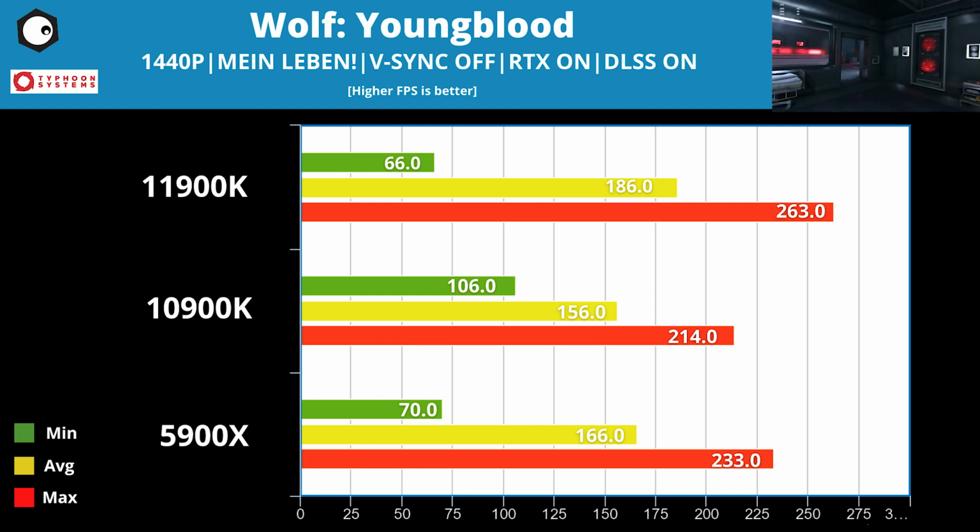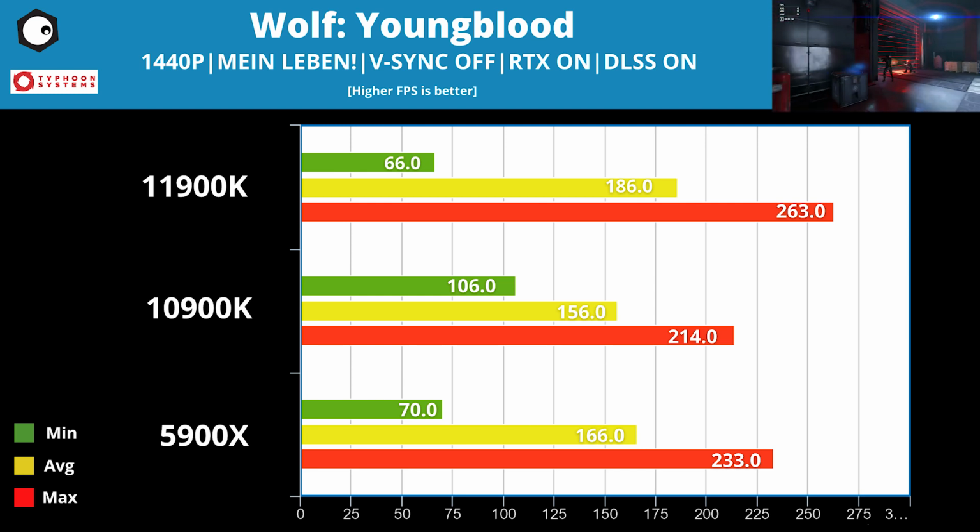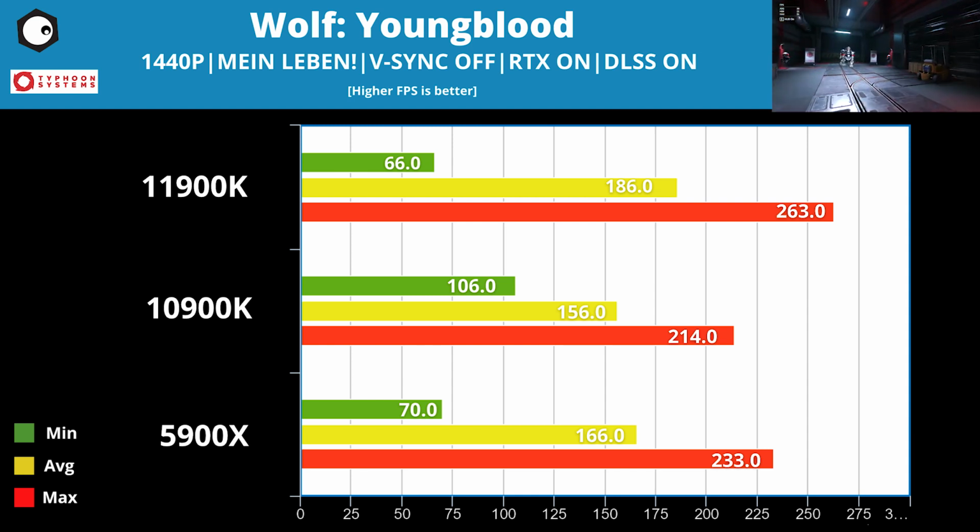As to why the numbers at 1080p and 1440p look almost identical, my best guess is that for this particular game, DLSS is enabled at 1440p but it's not enabled at 1080p. So at 1440p, it's basically taking 1080p and upscaling it to 1440p. Not much difference. It's just CPU bound all the way.